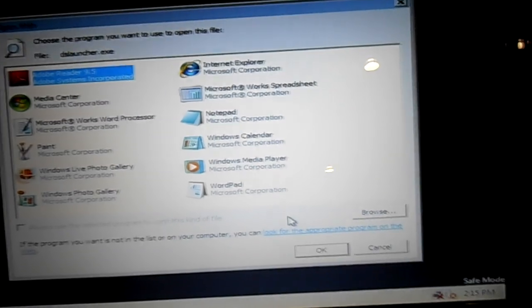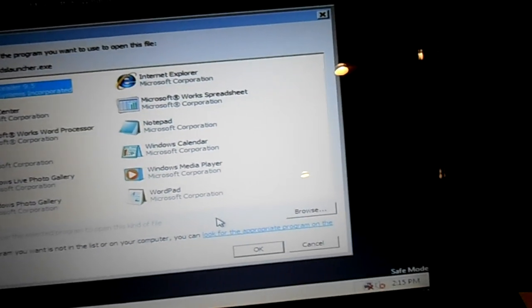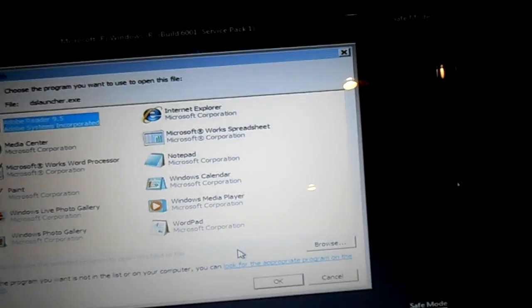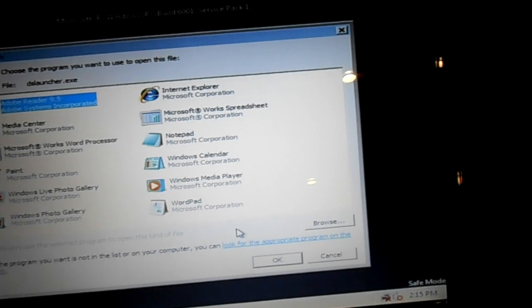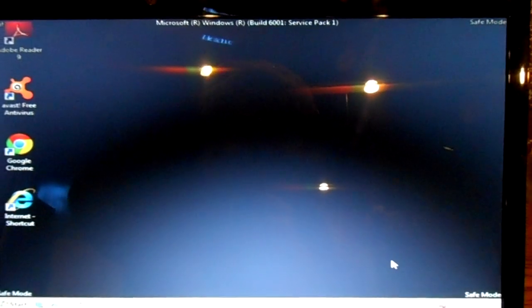Chances are that this operating system is corrupted to the point where I'm not able to open this. I'm going to go ahead and try it again using a different method. I'll be back in a second.